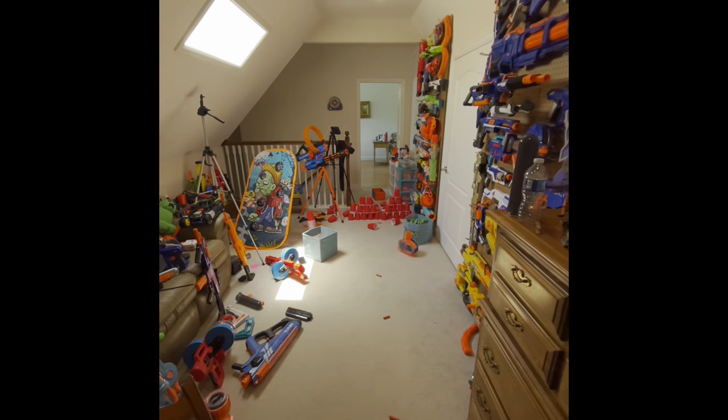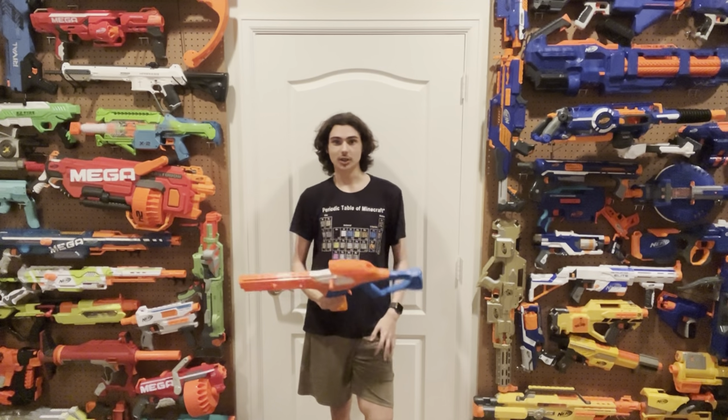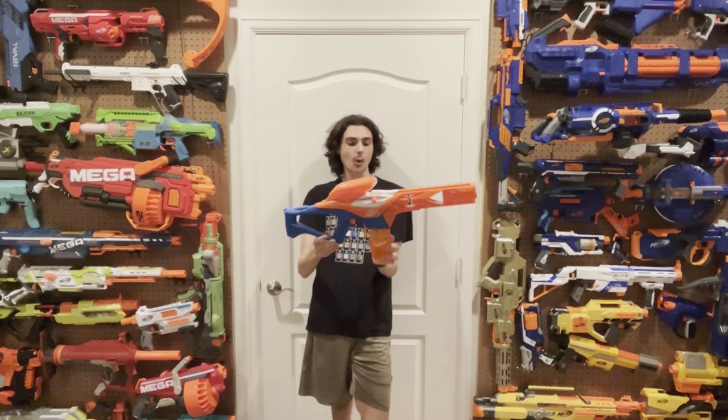Oh, perfect. So what mod potential does the Pinpoint have? Well, it's basically a Retaliator mechanism with a bolt action. So if you can think it, you can probably do it with this blaster. I don't see much limitation to what you can do with the Pinpoint at all.